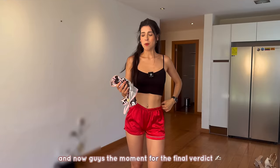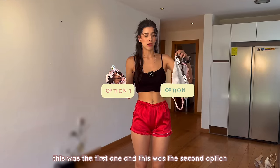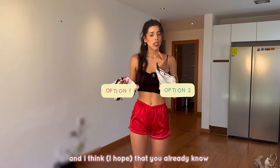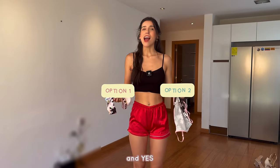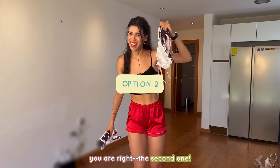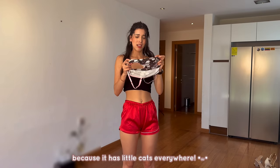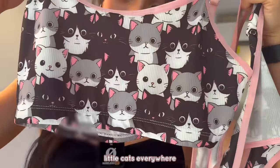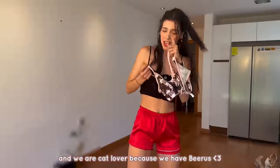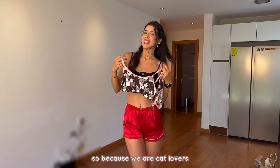And now, guys, the moment for the final verdict. This was the first one and this was the second option. And I hope that you already know which one was my favorite. And yes, you are right, the second one! The second lingerie was my favorite because it has little cats everywhere. Look! Little cats everywhere, and we are cat lovers because we have Beerus, okay? So, because we are cat lovers, second option.